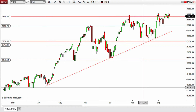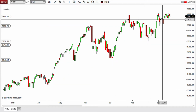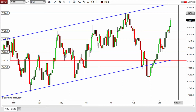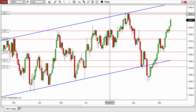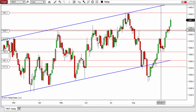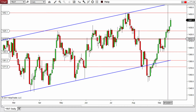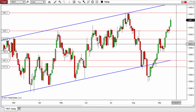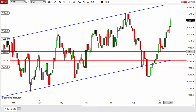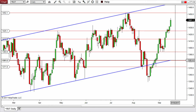Okay, so that's for the NASDAQ 100. And the Russell 2000 is coming back up fairly strongly. I wouldn't be surprised if it comes up and maybe tests its all-time high up here at the 1,452 area, so keep an eye on that. Again, these levels below the close here are potential support levels. In any kind of pullback, we'll be looking at the 1425 and 1412 area, particularly this level here, 1393.90, basically 1394, because that will get close to the lower channel trend line here. So keep an eye on that.